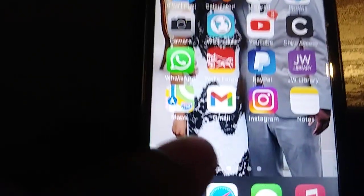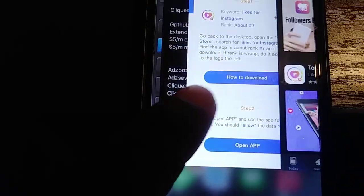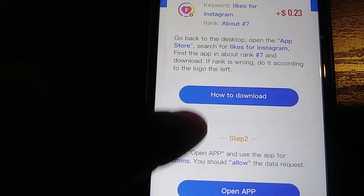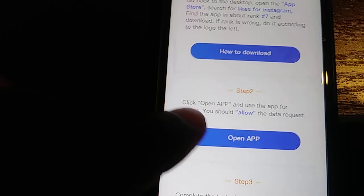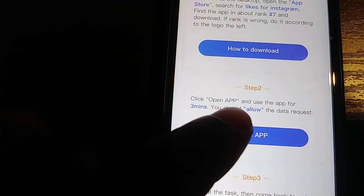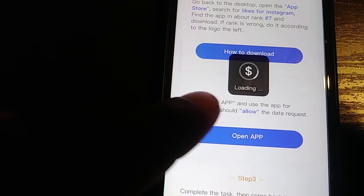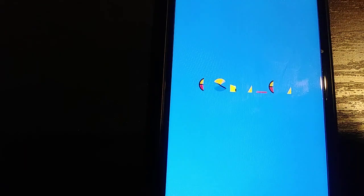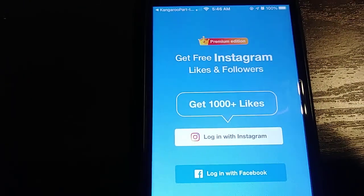So what you want to do is go back to the actual app right here, and go to step 2, because step 1 was downloading it. Step 2 is now open the app and use it for 3 minutes. You say you should allow the data request. You really don't have to, but you just open that right here, and you have to leave it open for 3 minutes. And then once that 3 minutes is up, you can actually get paid.